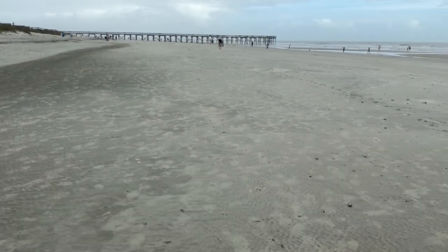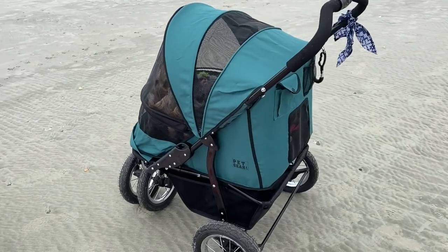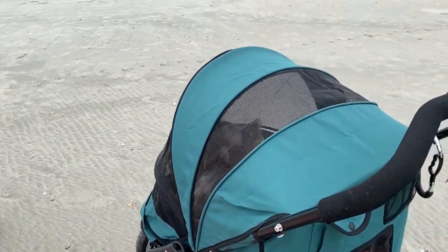Where you wanna go? So yeah, we don't have our full set, and we left the dogs' pop-up. We had brought it the first time we came to the beach, before we went to get something to eat, but we decided to just leave them in their stroller and leave the pop-up because we're not gonna be out here too long.